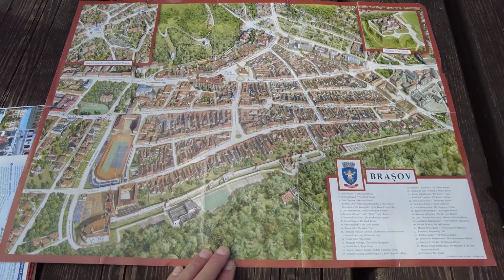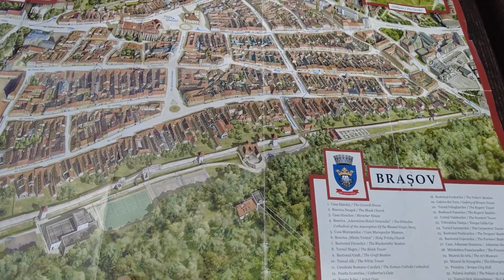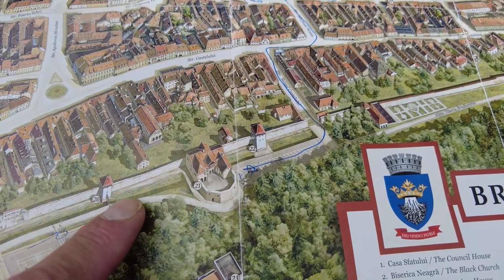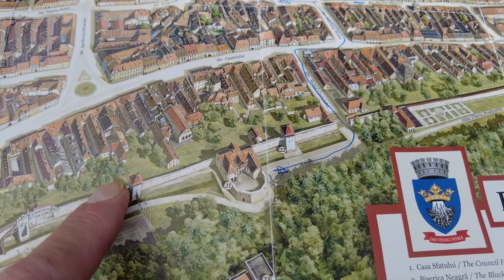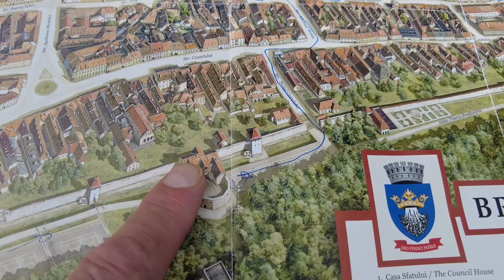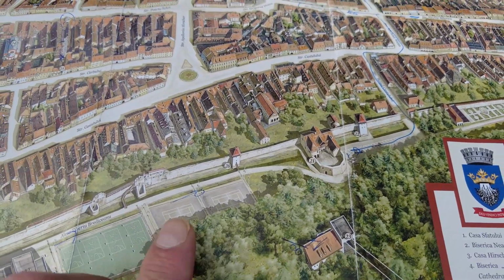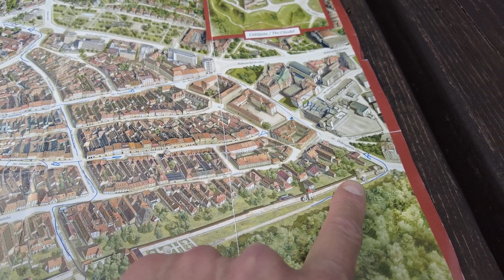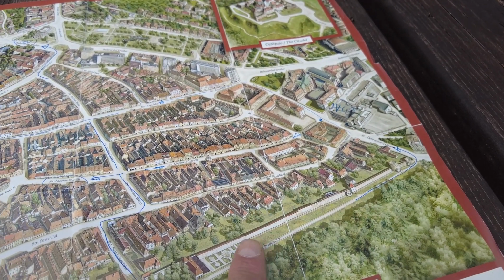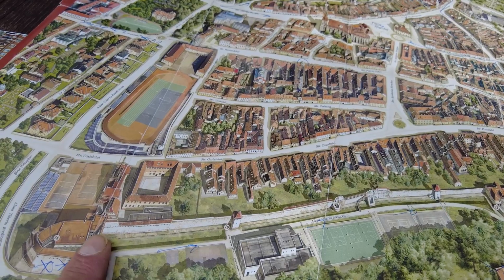So what I'm showing you here is an image of a Brasov map that maps out this section of the defensive wall. And to show you, this is approximately where I'm standing. This is the Roper's Tower here, and this is the Roper's Bastion. And this is the Hunter's Tower that I showed you earlier. And as you can see all along the city, there's a defensive wall that was built with towers and bastions all along the city of Brasov. And this was designed to protect the city along this side of the city.